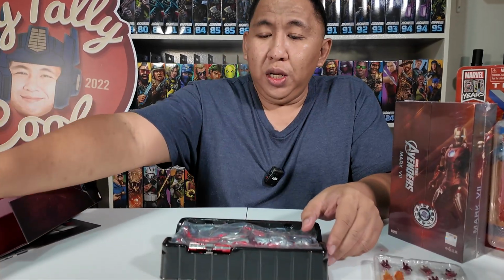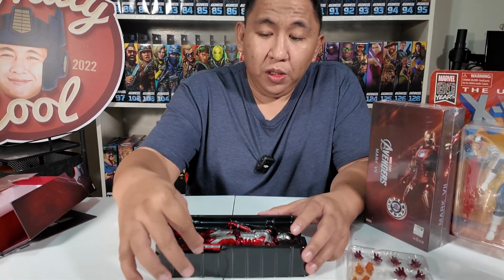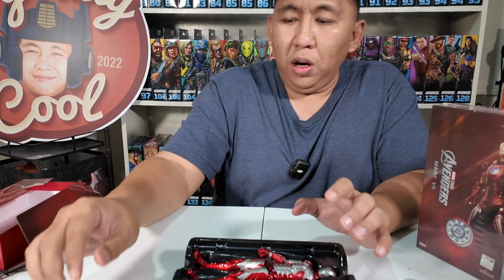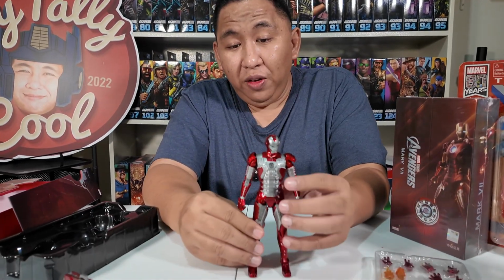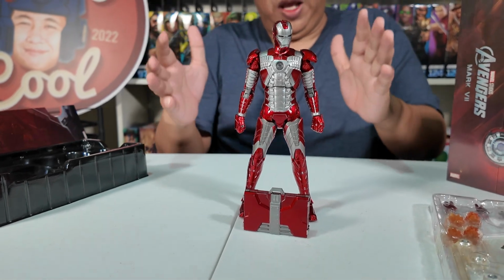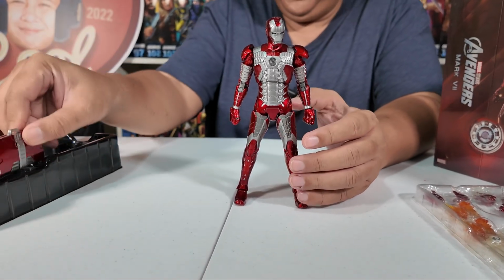Okay, remove the clamshell, remove the plastic, and this is the first fun surprise. As seen in the box, it has this suitcase that turns into the armor that wraps around Tony Stark after he was attacked by Whiplash. Okay, so there's the figure. Let's set this aside. This is nice. Have him stand up like this. Okay, and the suitcase like this would be a nice way to display him on your cabinet. But we'll get into that a little bit later. So let's focus on the figure.